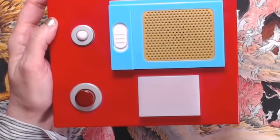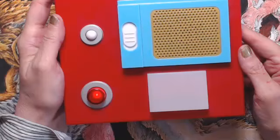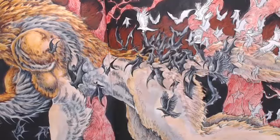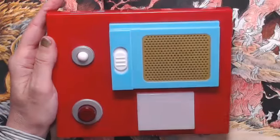Now that takes a minute to stop. I'll move it away till it stops. There it goes. And then the last one that it does, see if I can get it to do it.